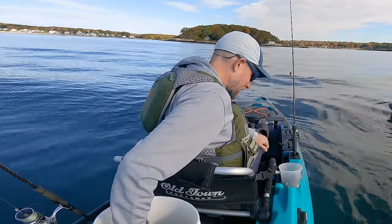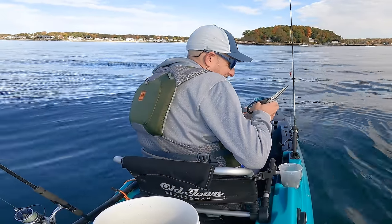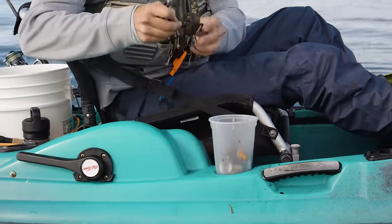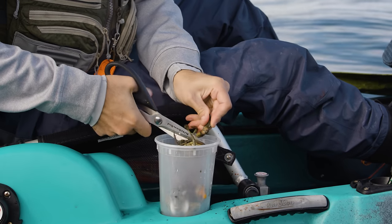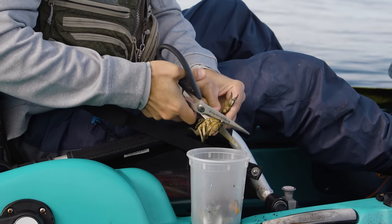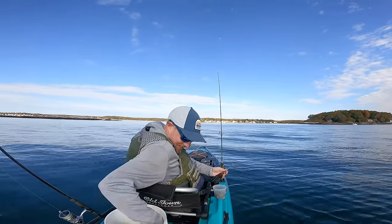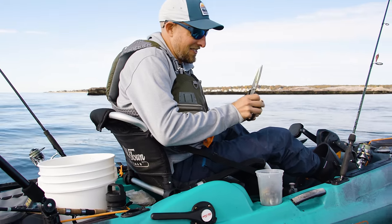Rather than cutting them to order every time. Damn it! There you go. How do you like that? You really messed me up. Yeah, blindly reaching behind for a crab is not the most fun.